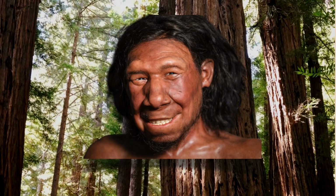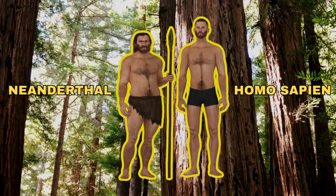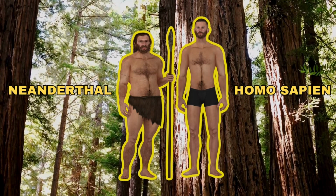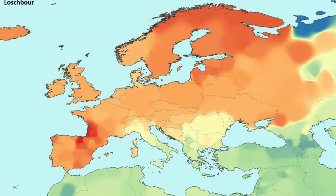The two groups occasionally interacted, and through these interactions, interbreeding occurred. This left an indelible genetic mark. Today, almost all non-African people, including Europeans, carry around 1 to 2% Neanderthal DNA.